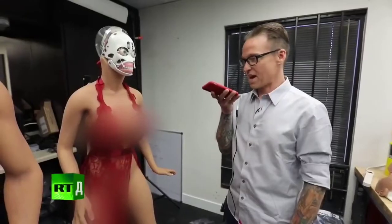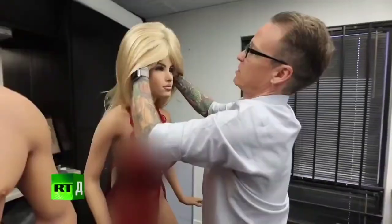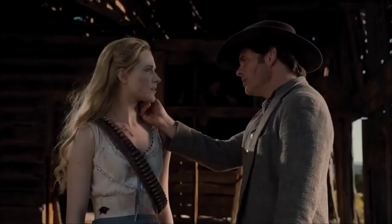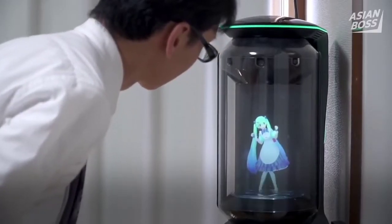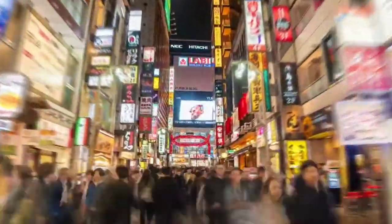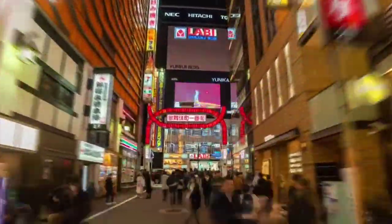And robot companions are becoming increasingly realistic and learning to hold simple conversations. In Westworld, this leads to a dark future, which brings out the worst in people. Japan shows one potential future for the world, with long work days and high rates of depression and loneliness.